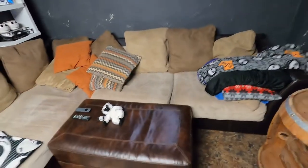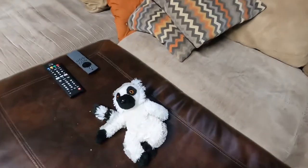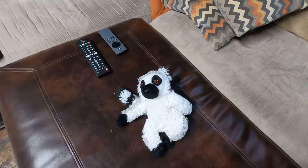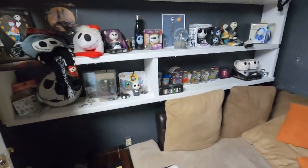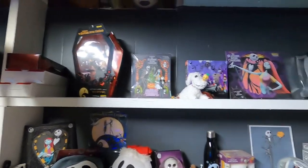Here's the couch. This is old Bilbo Baggins McJubilins, slipping, sliding Philly flaps right here. He's always chilling down here. And then over here, as you can see, I am a huge Nightmare fan. Love Tim Burton.